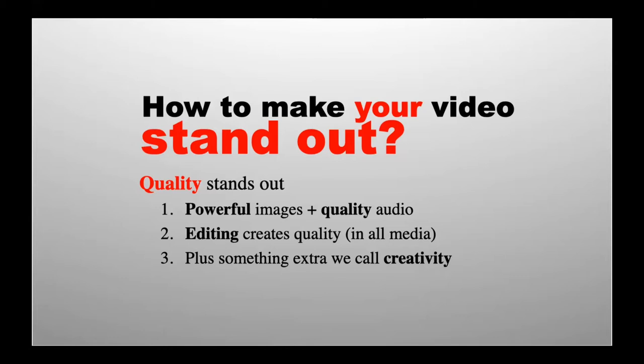I'm going to suggest to you that editing is a big factor in creativity. Editing creates quality. So the photographic editor on the newspaper improves the quality of the work of the photographers who submit the work to the editor. The copy editor improves the quality of the text provided by the print reporter, and so forth. So editing is a major factor in deriving quality.